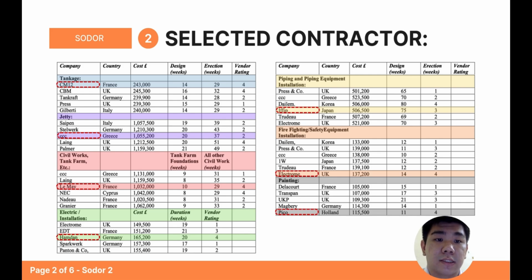The same reasons and processes apply when it comes to contractor selection. We have considered the price, rating, and duration of each contractor to make sure that they align with the project timeline, budget, and quality expectations. For example, we have chosen CCC as our jetty contractor because its rating was the highest, while at the same time the cost and project duration were also acceptable.